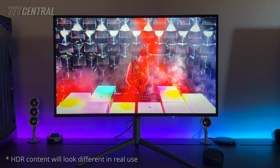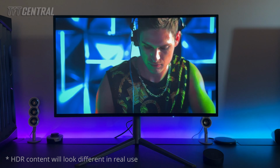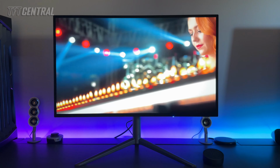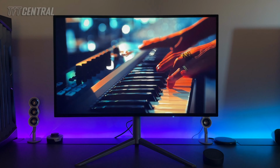In real use, the screens look very similar when there are smaller bright highlights in otherwise darker content, but for overall brighter images with a larger APL, the KTC does look brighter and has a more impactful HDR performance. The overall setup and performance of the KTC for HDR usage is better than the Asus model.